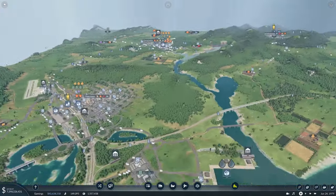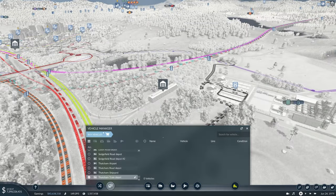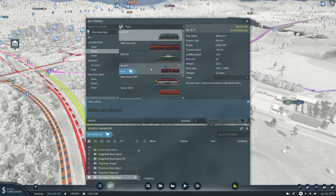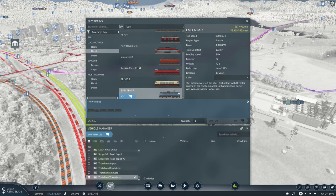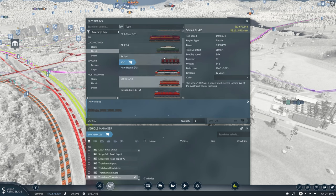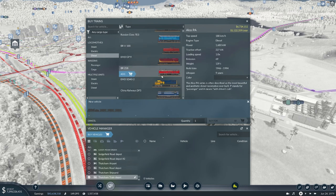Let's buy a train and do a track ride along in the meantime. Right, we'll buy a train from here, because why not? Buy the vehicles. Are we going electric? We put electric in. Now we have this EMD, it's 2.9, so no. Electrics are really expensive to run. All right, diesel it is. Diesels are cheaper to run, like half the price.